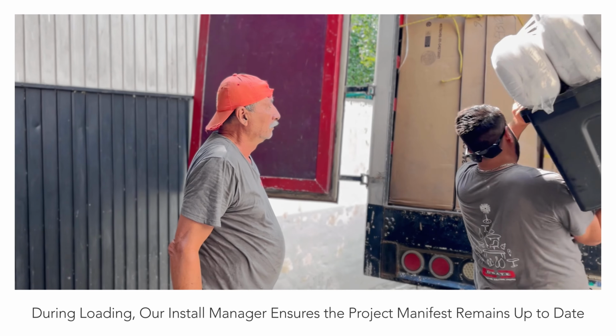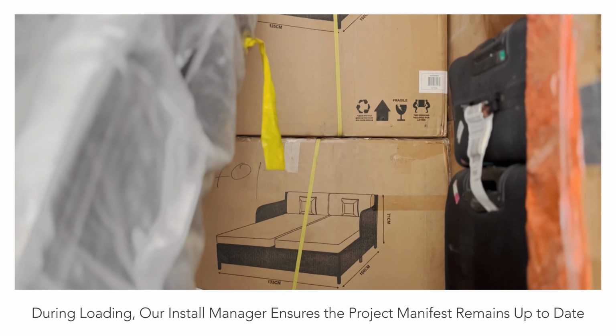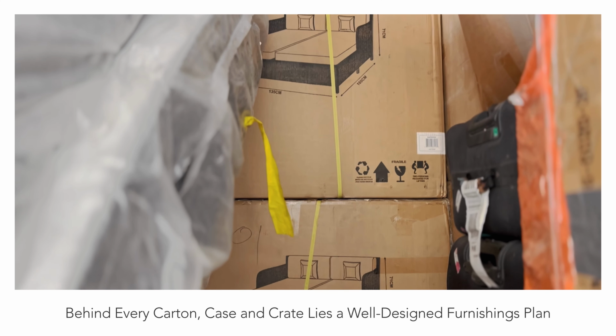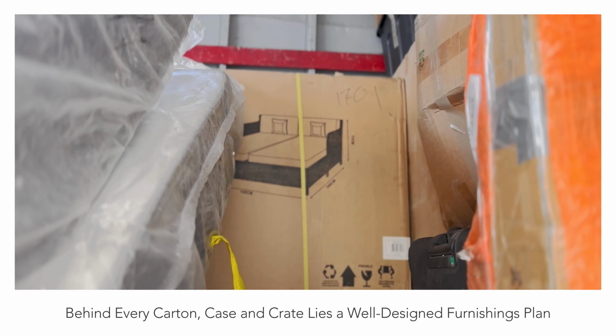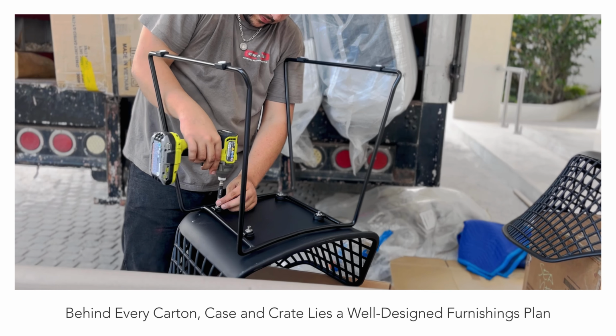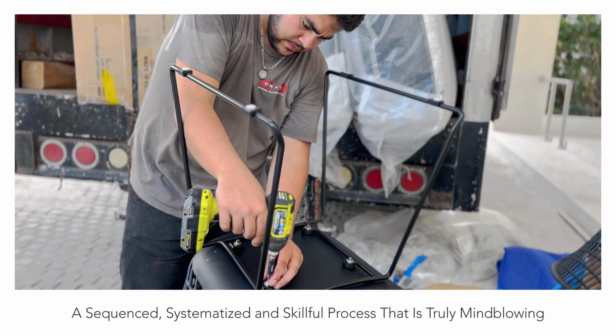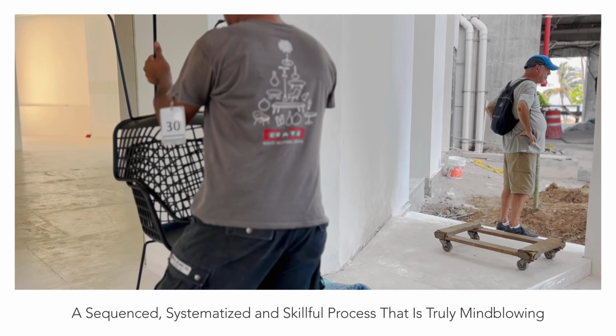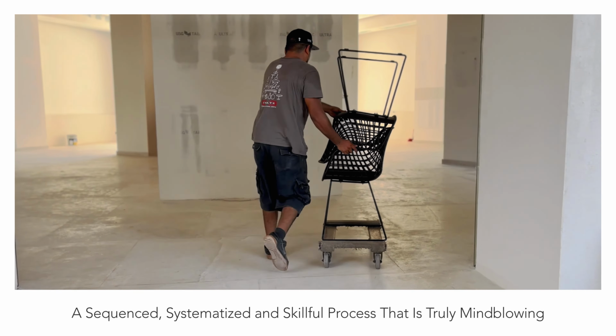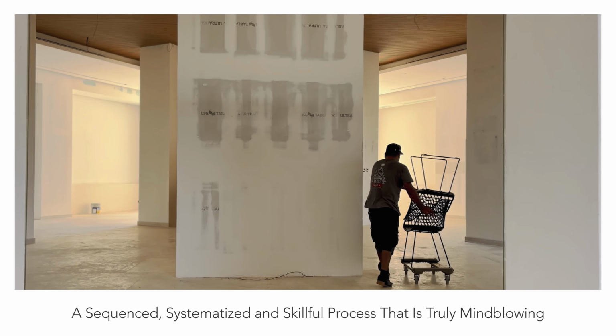As the items are loaded, our install manager marks the outbound freight and updates the project manifest. Beyond each carton, case, or crate is a well-designed furnishings plan heading to its final destination. The packing efficiency on each truck is mind-blowing. Our process is very sequenced, systematized, and skillful.